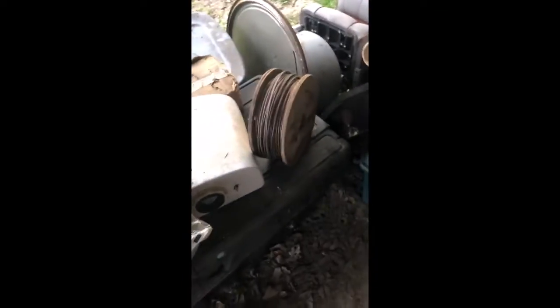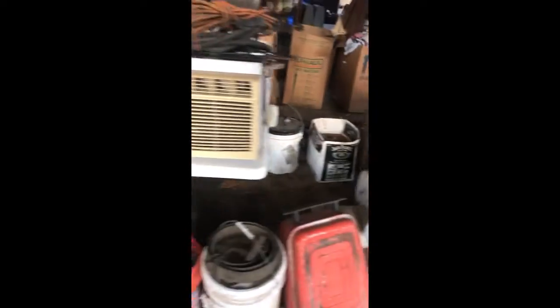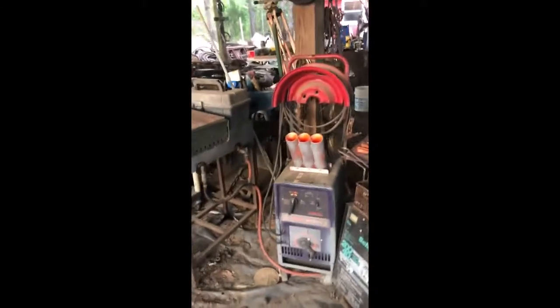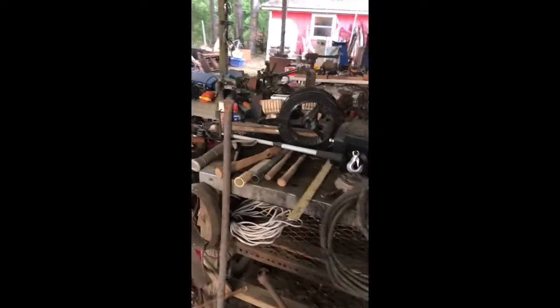Stuff like this, if you know what that is and you know what it's worth, stuff like that just laying around, a whole roll of copper. A little squirrel cage fan down there. And there's also welders. We got these smaller welders down here. We've got cookers. There's a nice little gas cooker. All right, let's see here. Keep going.